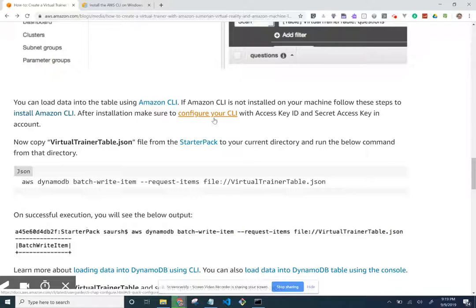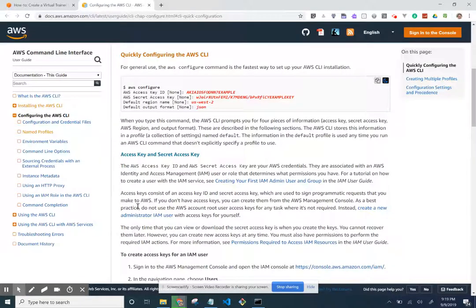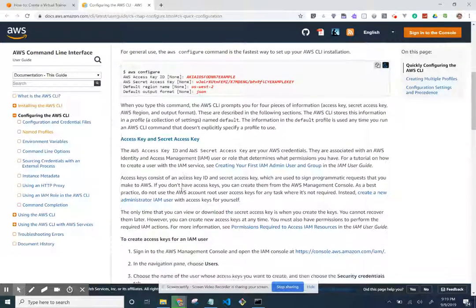Okay, so we got to configure our CLI now. Right click, open tab. Closing this one out. So to configure our CLI, use the configure command in the fastest way. Okay. So when you type this command, the CLI prompts you for 4 pieces of info. These are described in the following section. The access key and secret access key are your AWS credentials. They are associated with AWS IAM. I think I know how to do that.